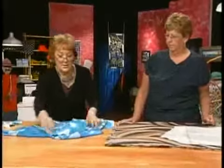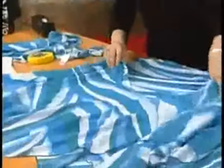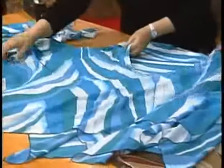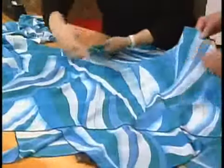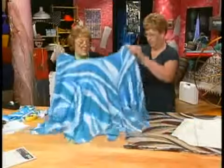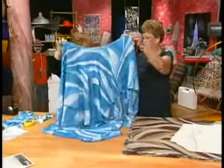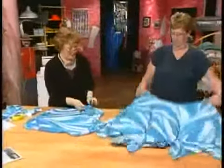coming up right here. And it's kind of tough to see, but if you look, here are your two squares, and we've basted the two together, so you can see that we've offset them. So here's the two basted together. So this is the skirt part. So now we just have to put a waistband on it.